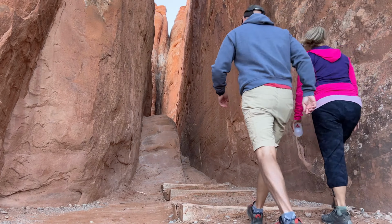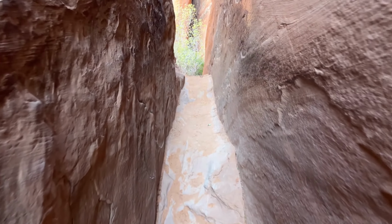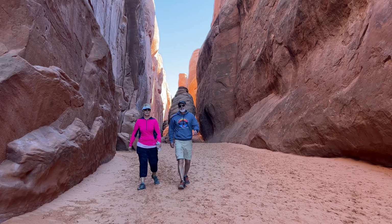We pulled off the road for just a minute to see Skyline Arch and drove on down to our next stop to take a short hike to see three more: Sand Dune Arch, Broken Arch, and Tapestry Arch. It will be a little less than a 3-mile round trip to see all three.